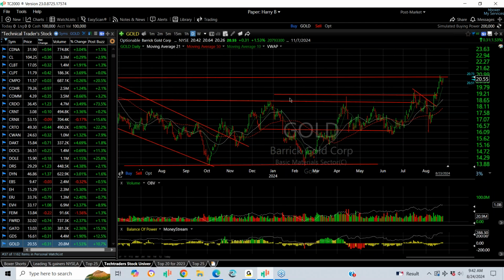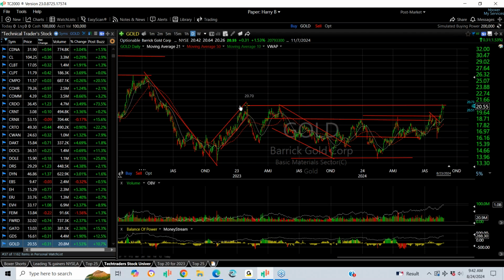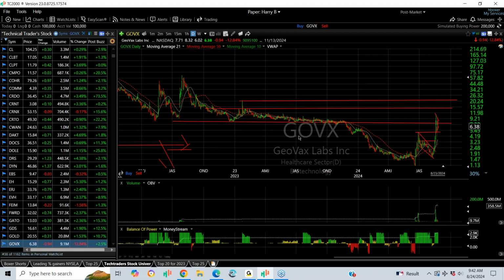Barrick Gold is another gold stock I like a lot. I always have right at key resistance here. You get through that, you might see low and mid 20s.